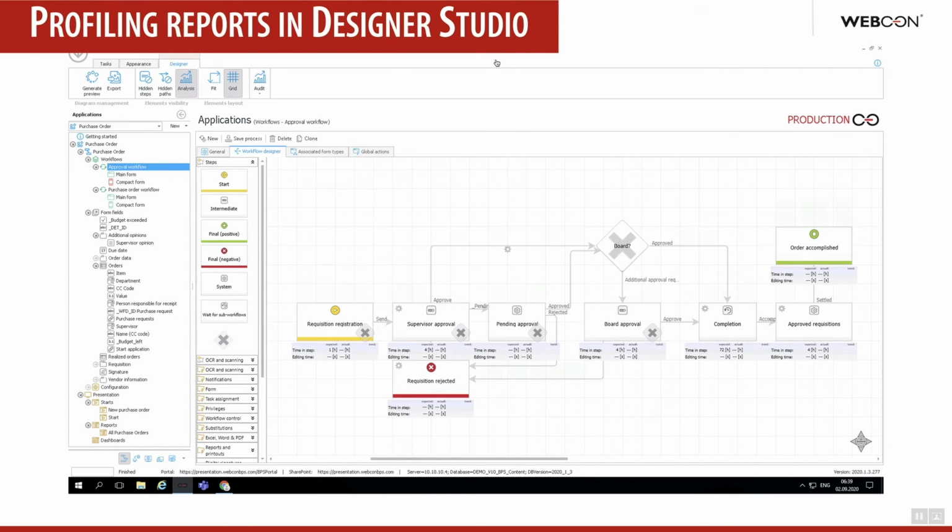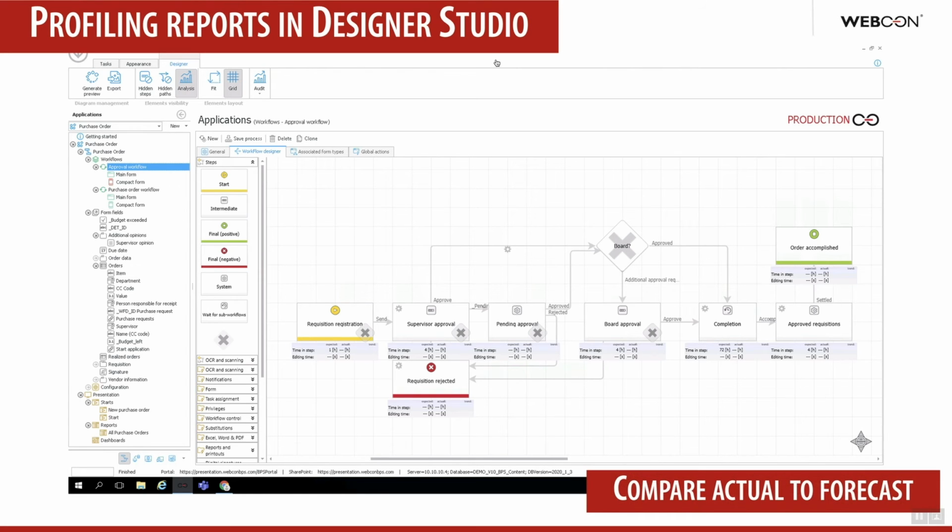Here's another thing, profiling reports. What I'm looking at here is if I have indicated how much time I expect people to spend in this step, I can see how much time they're actually spending in that step and other steps and so on and so forth. It allows me to compare the actual to the forecast. So not just what choices are users making, how long is it taking to make them? And I get that information within my design environment by just clicking this button.